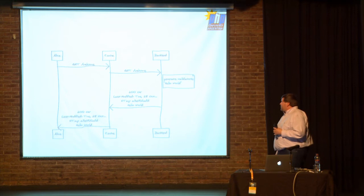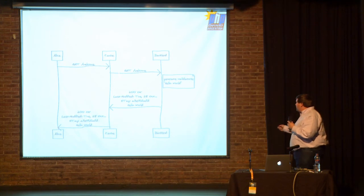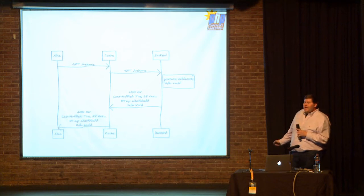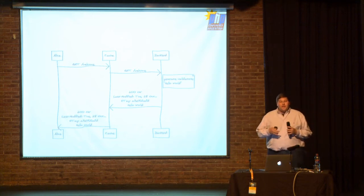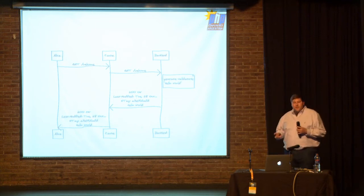Essentially, the validation strategy does something similar. Alice comes in and asks for /welcome. I request /welcome from the server because it doesn't have it in the cache yet. I return an HTTP response with a Last-Modified date and an ETag. An ETag is essentially a unique identifier for a particular resource. And then the Last-Modified date is when the content was last updated, right?